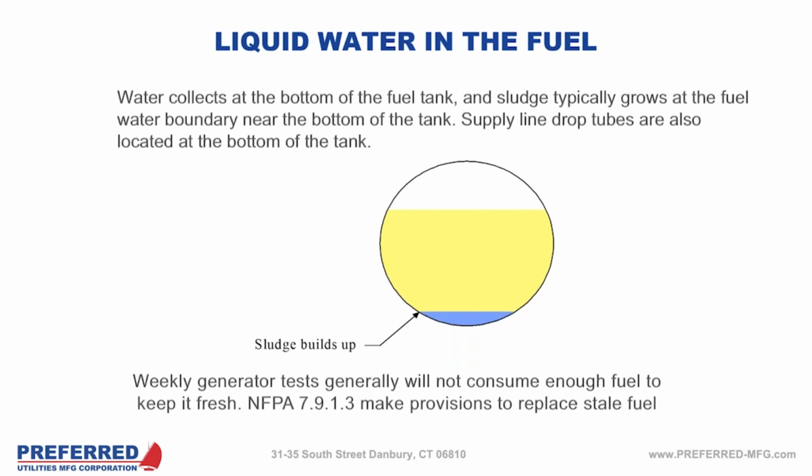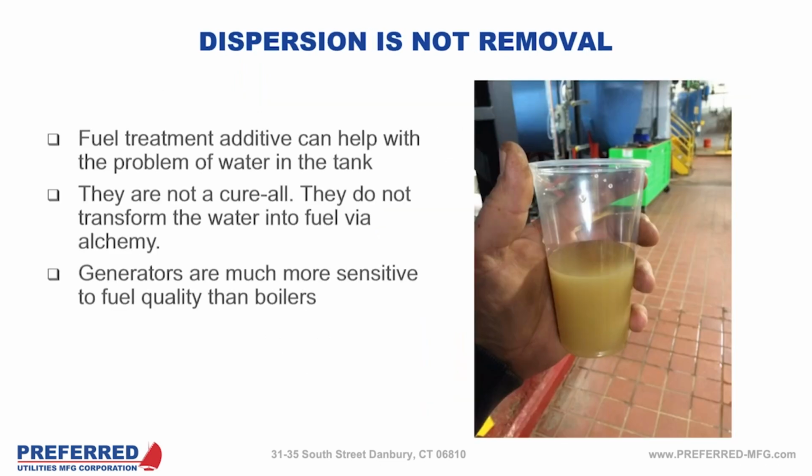And we're talking about liquid water in the fuel. I know a lot of people are very familiar with this topic, but for some who maybe aren't as familiar, typically your water is going to collect at the bottom of the fuel tank, right? And your sludge production, as we mentioned before, kind of relies on water and fuel. So it's going to be at that line there between the water and the fuel where the sludge is going to be produced. And the reason that's significant is if we take a look at the next slide here, where we're showing some very well mixed water and fuel and probably other contaminants.